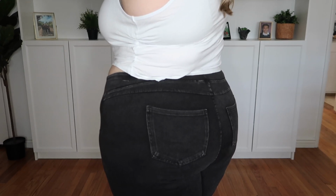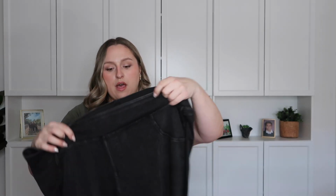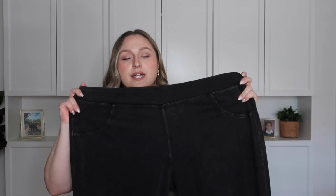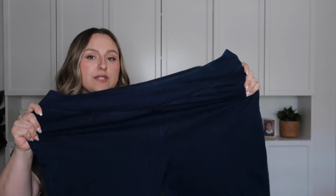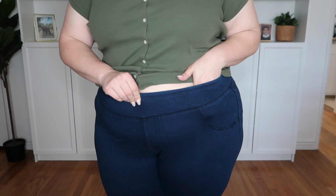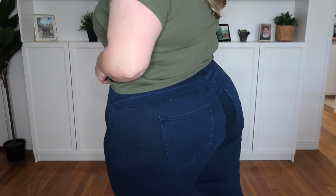The waistband is thick. These jeans stay up when I walk in them. There are no actual pockets in the front, but the back pockets are real, so keep that in mind. If you're not a fan of that, maybe these are not for you. But I got these in a 3X. I thought the fit was great and I thought they looked really nice as well. I picked up the same denim, but in this deep blue color. Once again, it's the same pair of jeans as the last. Very comfortable, very stretchy. I really like the way these ones look as well. And I also picked these up in a 3X.